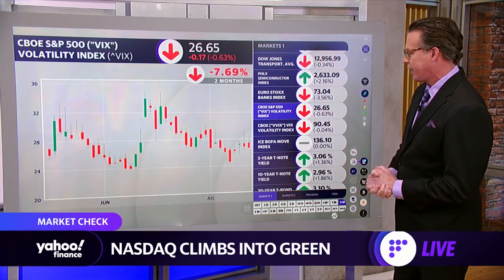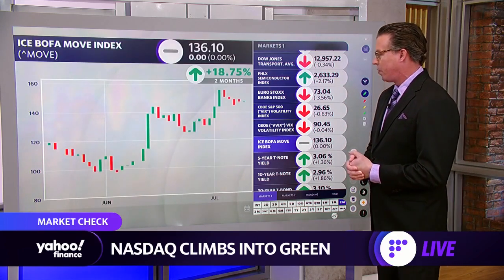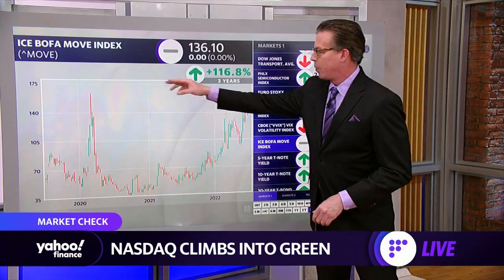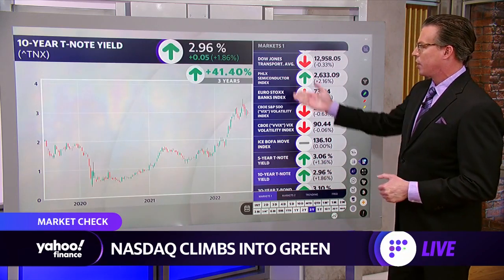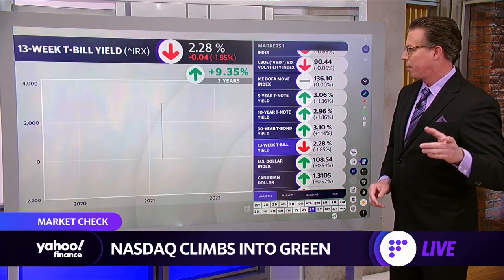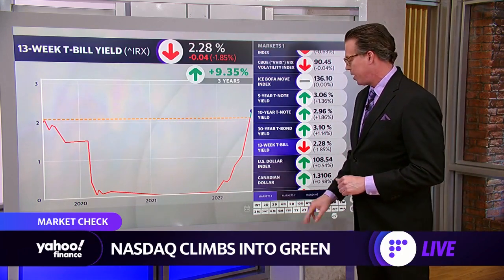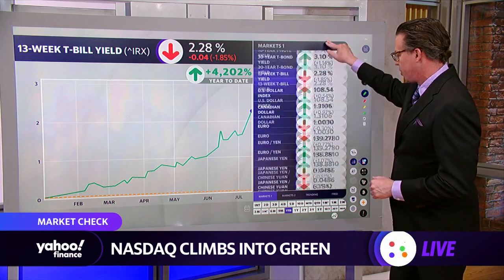That is about 26, so just kind of in the prior day's range, but really it's the B of A Move Index, and you can see that is very elevated on a 3-year basis. You can see that we are now approaching the peak that we got in early pandemic. And just taking a look at the bond market, 10-year T-note yield is up 5 basis points, and the 13-week T-bill taking a little bit of a respite. Let's get a line chart. This is on a 3-year basis, coming down just a little bit, 4 basis points, but it has been on a tear this year, and you can see that right in front of you.